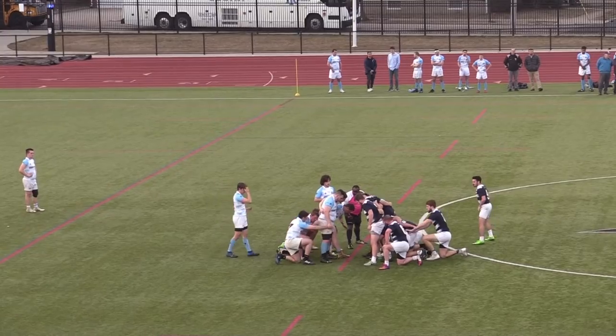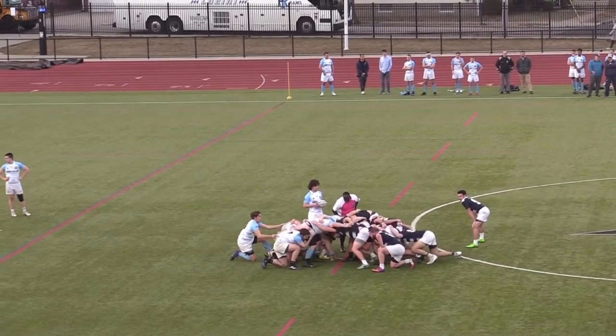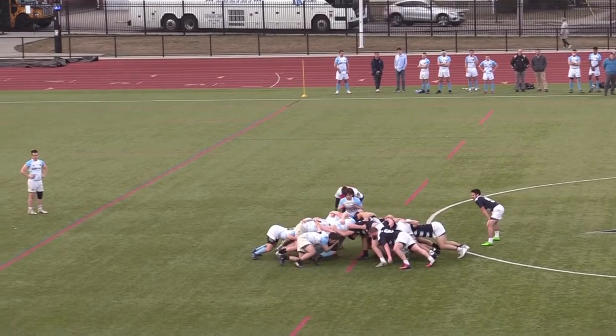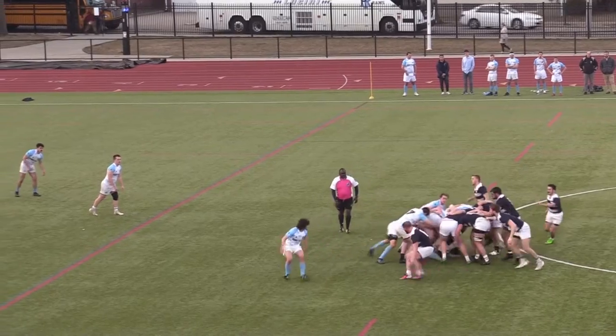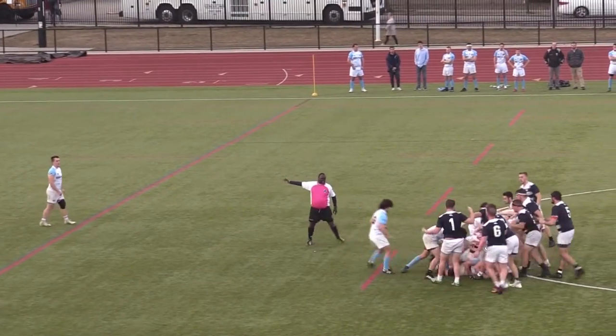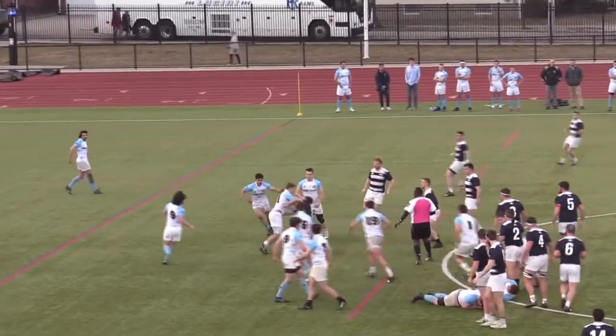I think the ref's giving him a little tutorial in there. A little tutorial on how to line up for a scrum. Pause, touch, engage. Right. Well, that's changed over the years, huh? Absolutely. Used to just barge right in. Can't do that anymore.